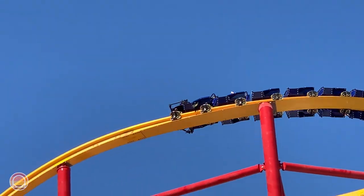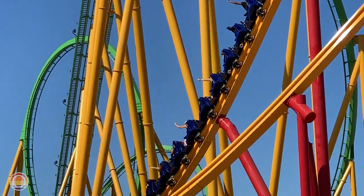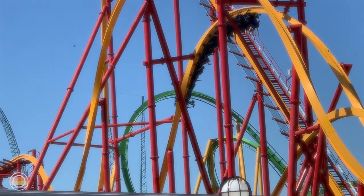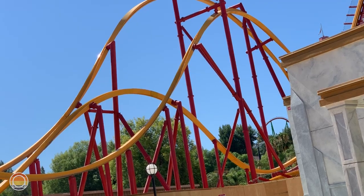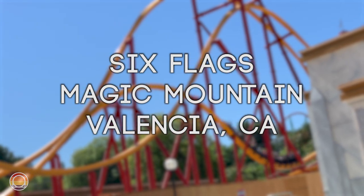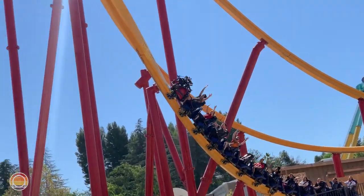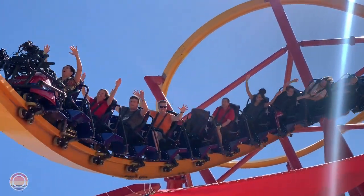Wonder Woman Flight of Courage is an RMC Raptor single rail coaster, and believe it or not, it is the tallest as well as longest single rail coaster in the world, at least at the time of its opening on July 16th, 2022. This ride, of course, is located at Six Flags Magic Mountain in Valencia, California. And it is the park's 20th, which is a record-breaking feat. No park in the world, at least at the time of opening, has 20 roller coasters in one park.